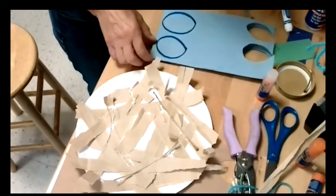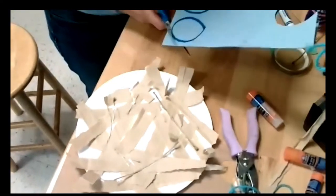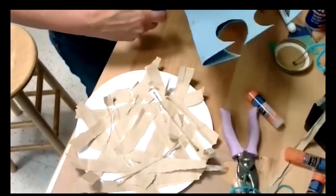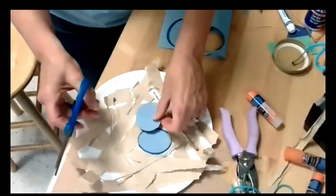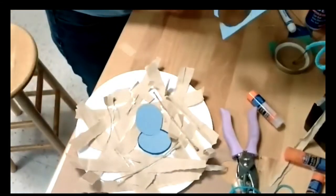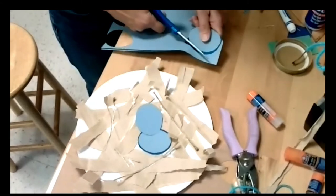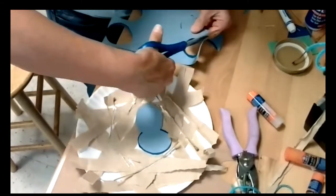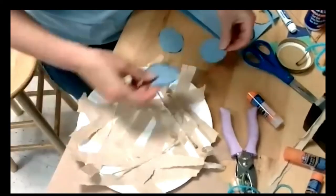And if you fold your paper in half, you can cut two at a time. So that's what I did. I folded my paper in half and I'm going to cut out two at a time. So I'll figure out where I want to lay my eggs in my nest. Cut out two more. So I'll have four because we learned that robins usually lay four eggs. There's my four eggs. I'm going to lay those in on my nest.